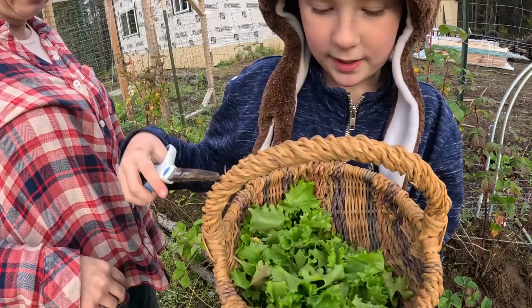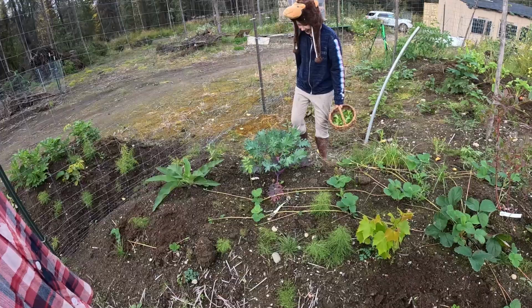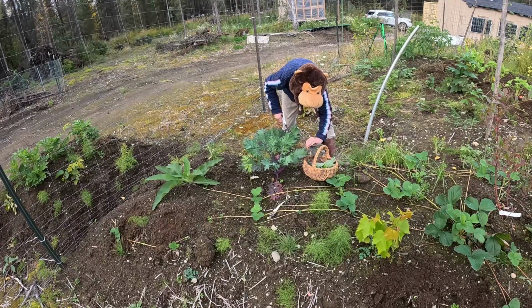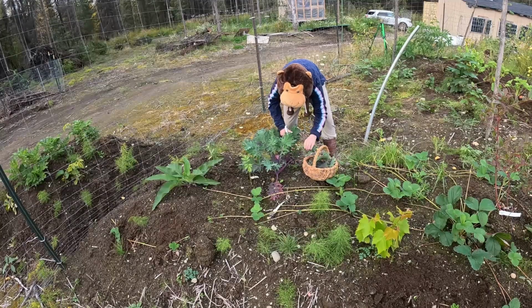Mommy. Hi. This is all the salad I got, and I want to go get some kale now. If you want to cut a bunch of that, I will gladly eat it. I'm just saying there's not a lot of salad. I'll just have the kale. Really? Yeah, you can have the salad green. Okay.